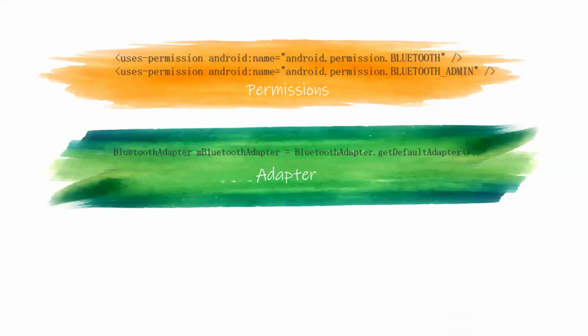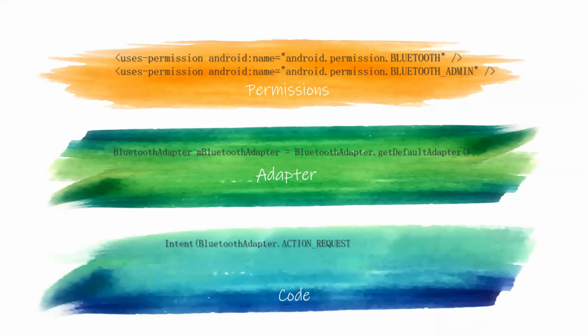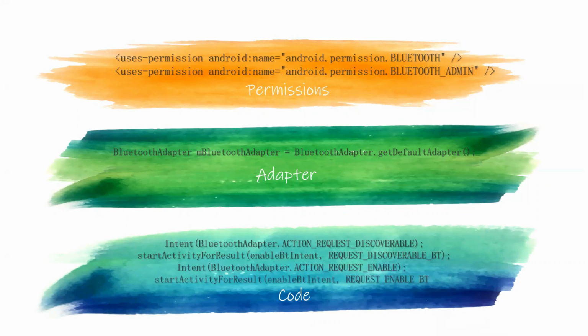First of all, we have to set the permissions in the manifest XML file in order to use Bluetooth in our application. The permissions are BLUETOOTH and BLUETOOTH_ADMIN. Then, as I said earlier, the BluetoothAdapter class is helpful to communicate with Bluetooth. First we create a BluetoothAdapter object by calling a static method called getDefaultAdapter. Then, to enable the Bluetooth of the device, we use an intent with the BluetoothAdapter constant ACTION_REQUEST_ENABLE, which enables the Bluetooth of your device, and ACTION_REQUEST_DISCOVERABLE will turn on the discovering of your Bluetooth.